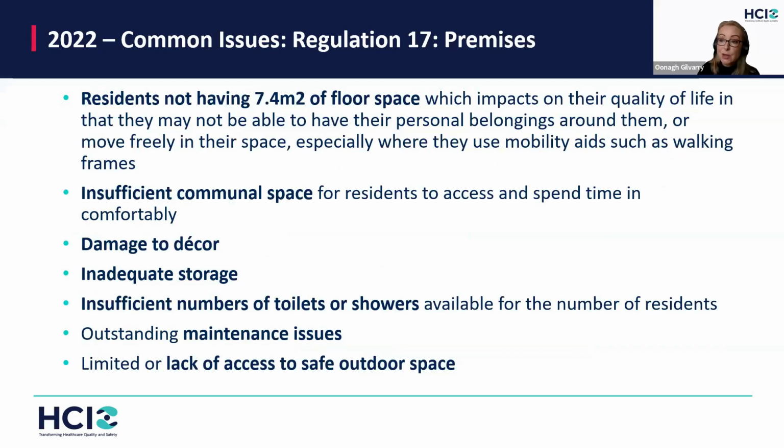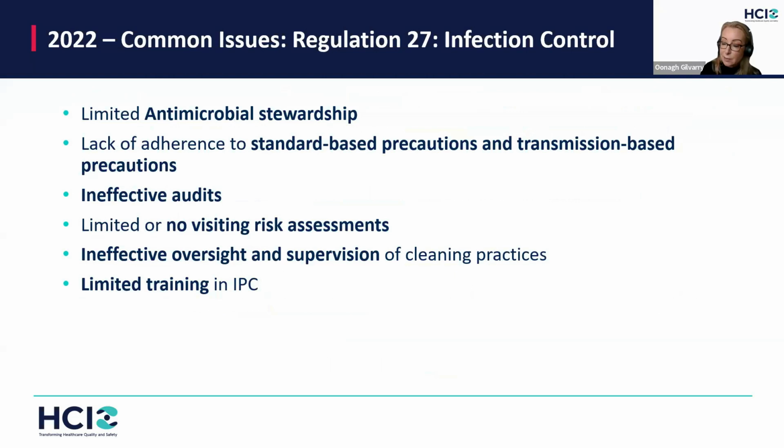Other ones relating to premises now, under Regulation 17: residents not having adequate floor space, insufficient communal space, general damage to decor, inadequate storage, insufficient numbers of toilets or showers, outstanding maintenance issues, and limited access to safe outdoor space. So they were the trends that they identified in that regard.